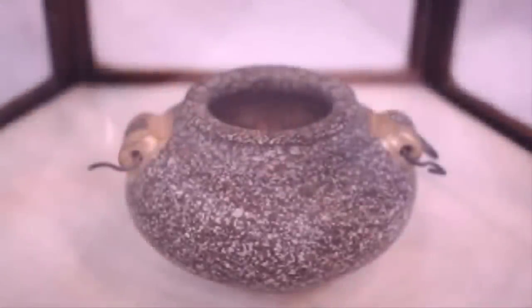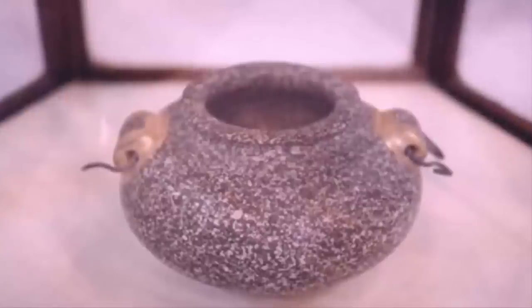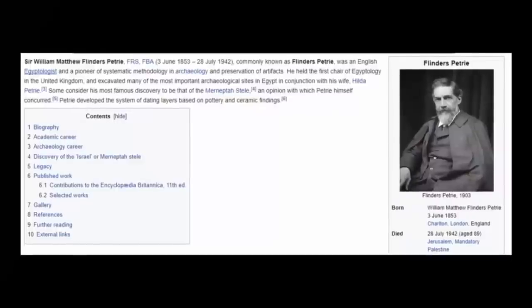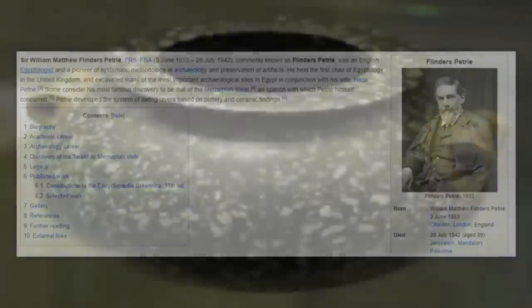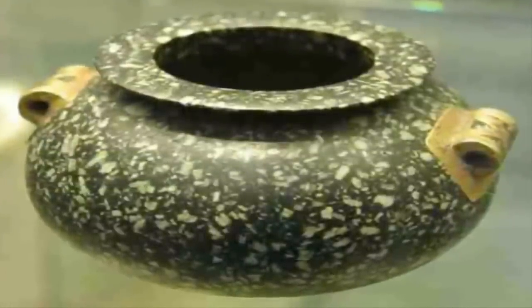Sir William Flinders Petrie ultimately realized that only lathe turning could have produced the symmetry and balance found on thousands of these bowls and vases. And Petrie was no fool. In 1894, he founded his own archaeological body, the Egyptian Research Account, which later became the British School of Archaeology in Egypt.